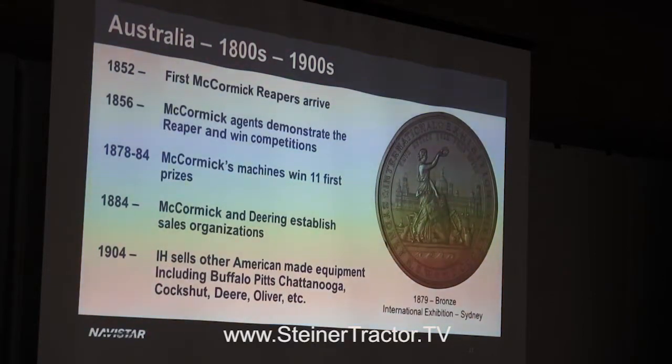Without the internet, without television, how do you market yourself? You win prizes. And then he would print a local flyer, a black and white flyer, showing a medal like that, and have his agents circulate it.